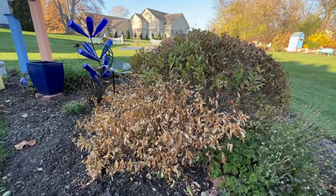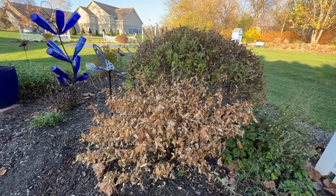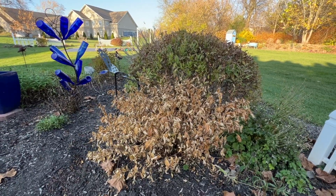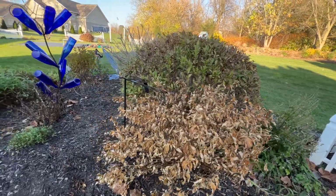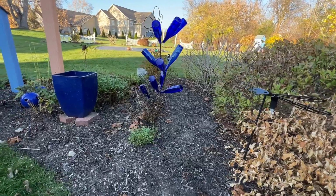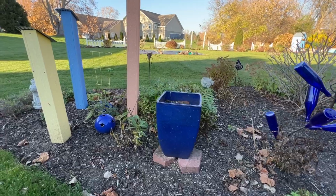This here is a Storm Cloud Amsonia. Kind of looks pretty, even though it's crunchy. But this is a great spring plant if you're looking for a fun plant for the spring. That will get trimmed back here shortly. Pretty much anything left in here that we're seeing is going to get trimmed right back to the ground the next time the gardeners are here.